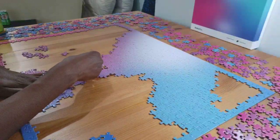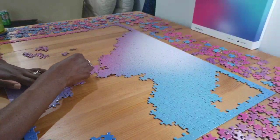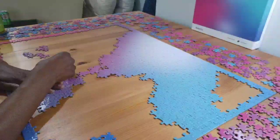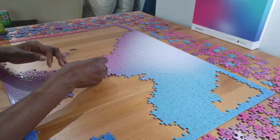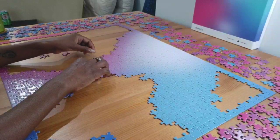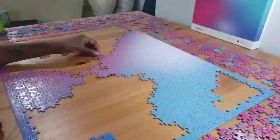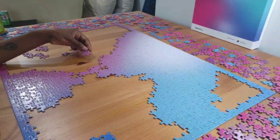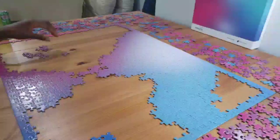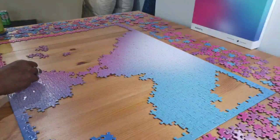Okay. No. Okay. This is pink. Pink transition to purple. Come on. Pink to purple. Got it. I'm gonna come back to you. I think you've escaped.